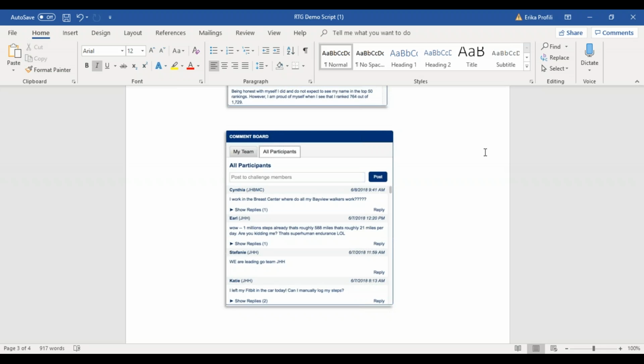If you click on my team, that will be your specific entity. So if you work for Bayview and you click my team, that will just be Bayview, listed with all of their comments. So that's the difference there. You actually don't build a team, you're already in a team based on whatever entity you work for, according to HR. So whatever entity you work for will be your team.